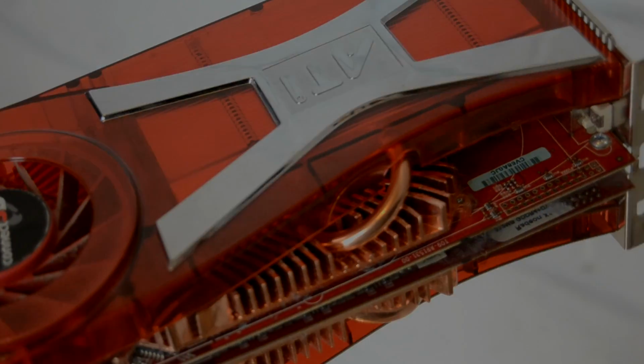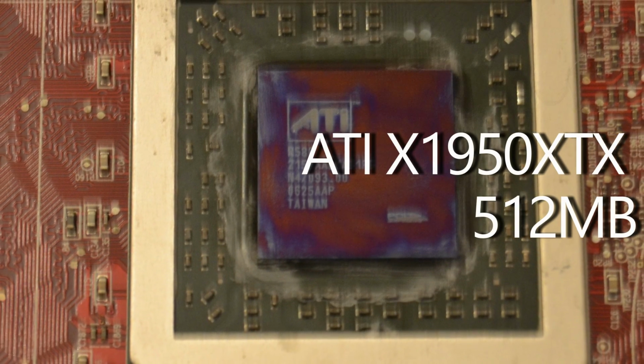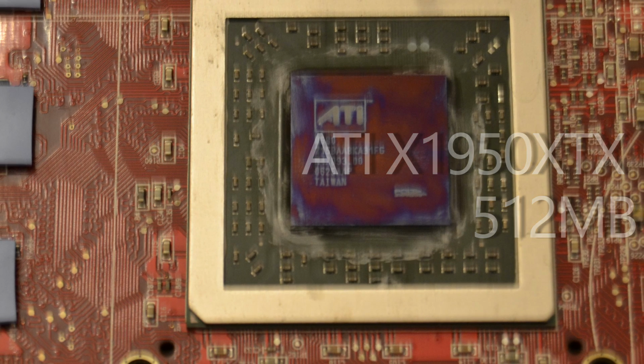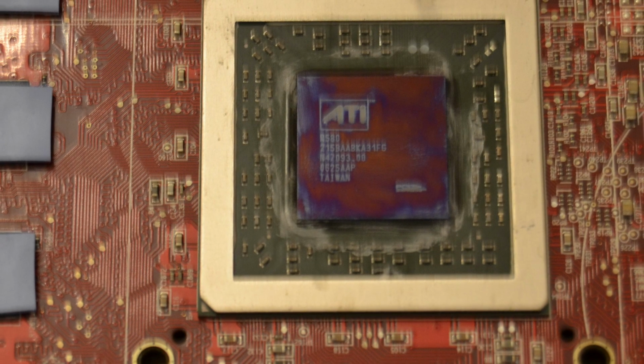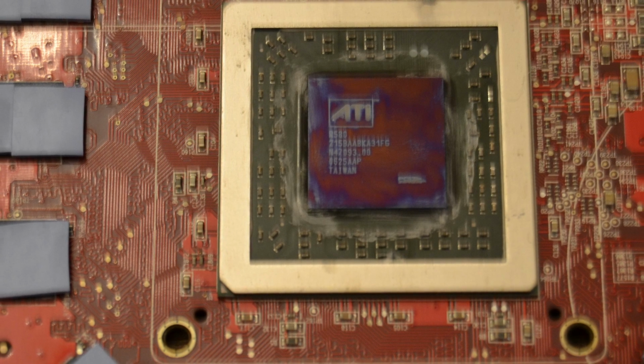Cleaning up and googling the model numbers on the GPU shows that it is in fact an ATI X1950 XTX 512, the once pinnacle of ATI's lineup. Think of this as being 10 years from now finding a GTX 1080 Ti or a Vega 64 card in the rubbish tip, and you'll understand why I was excited to see it.